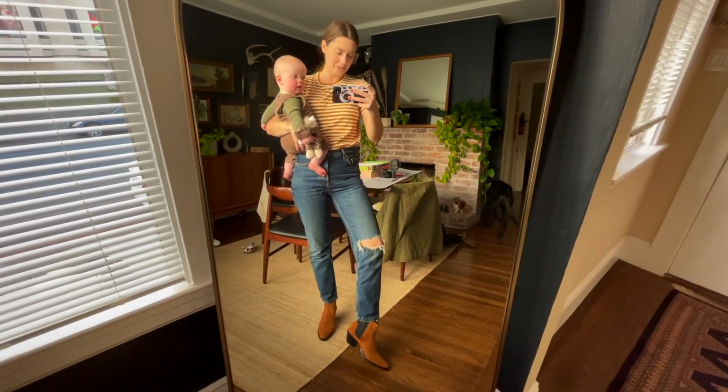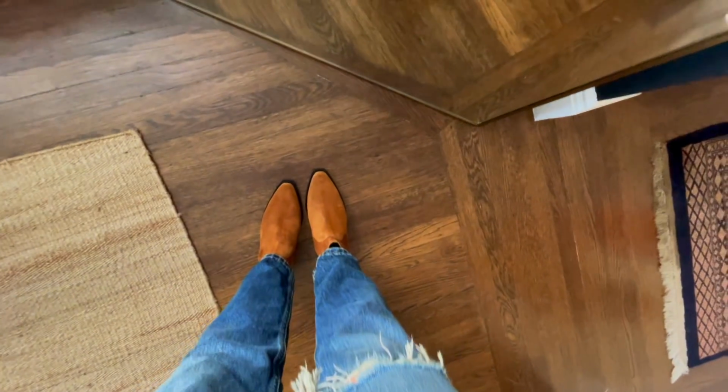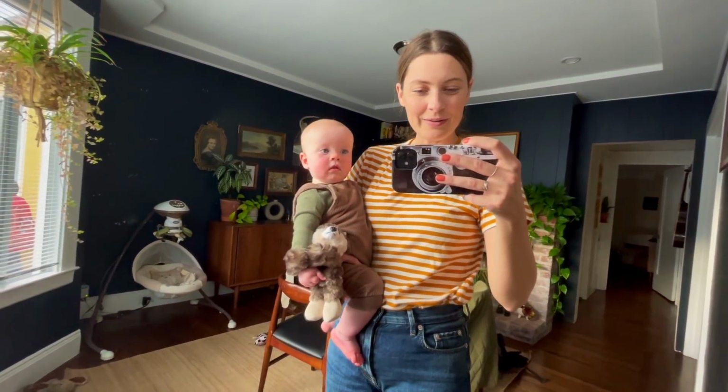Yeah, these are gonna be so much fun to style up. I don't have a boot that is this color. So I can't wait to wear them. It's gonna be awesome, huh?